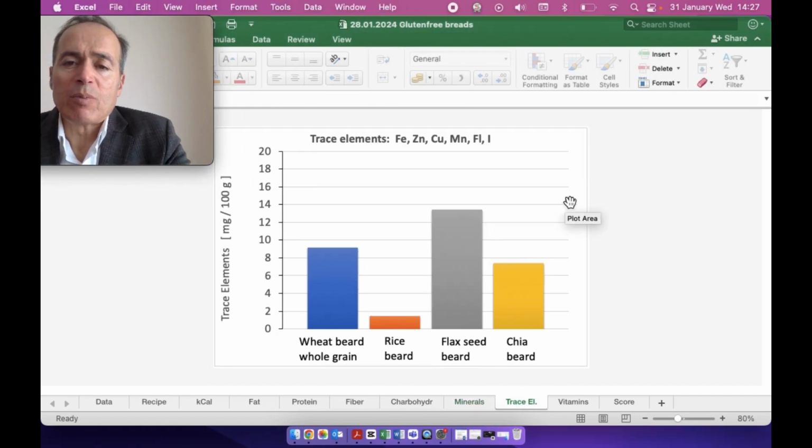I would like to explain first what I understood as trace elements, that are those minerals: iron, zinc, copper, manganese, fluoride, and iodide. All these trace elements I put in one group and then compared the concentration of every group with each other. Wheat bread has 9 milligram in 100 gram bread, which is good or moderate.